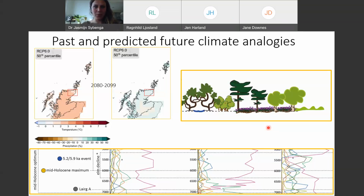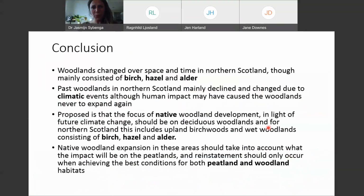I think that is it for now. So woodlands changed over space and time and consisted mainly of birch, hazel and alder. Past woodlands in northern Scotland mainly declined and changed due to climatic events. But human impact may have caused the woodlands never to expand again. So you saw a big drop in woodland presence before people were even present in the landscape, but they never recovered. And maybe that was because people were in the landscape and they did use the trees there.